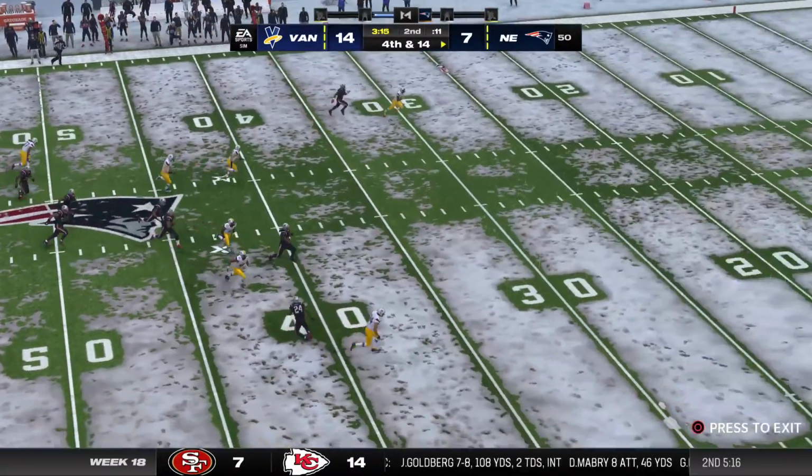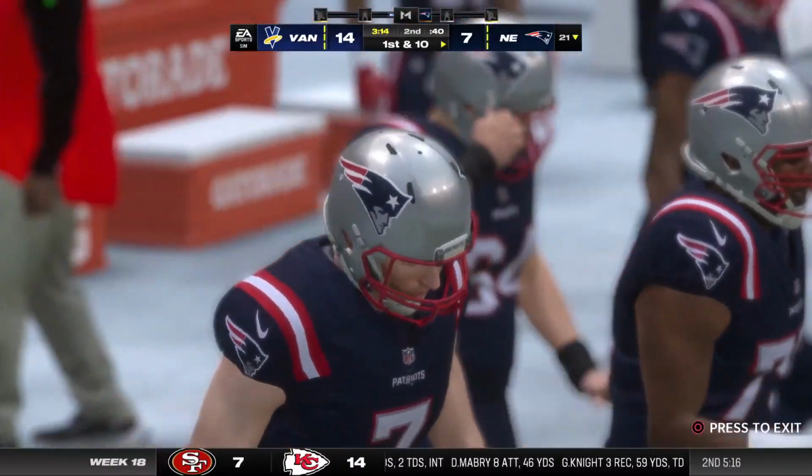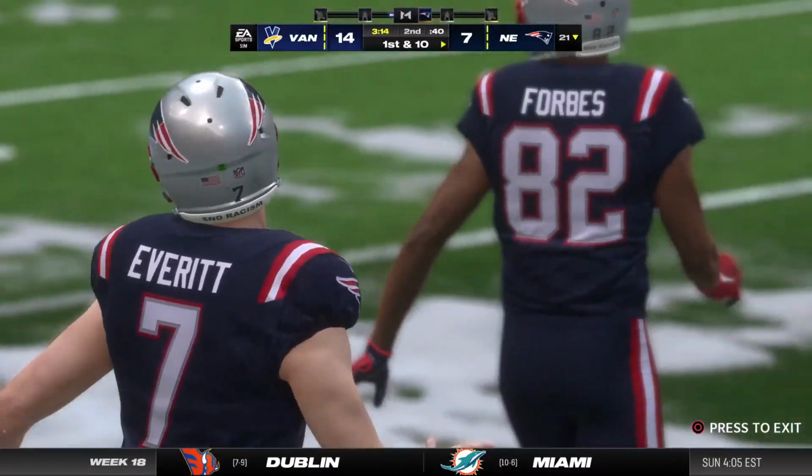This is away, but boy, headed straight for the sidelines. And no return here. Where will they spot him? They say just outside the 20-yard line. So the Patriots coming out now.